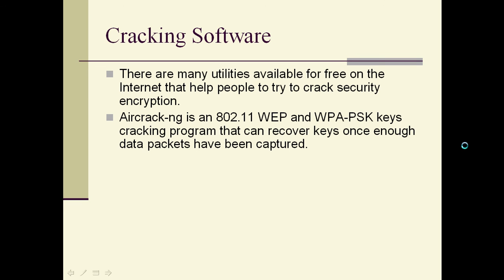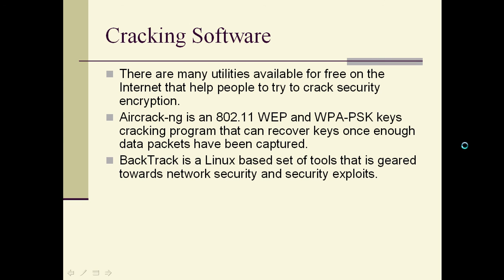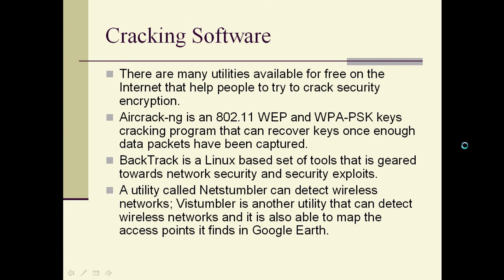Backtrack is a Linux-based set of tools that is geared towards network security and security exploits. A utility called NetStumbler can detect wireless networks. VisTumbler is another utility that can detect wireless networks, and it is also able to map the access points it finds in Google Earth.